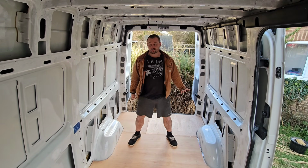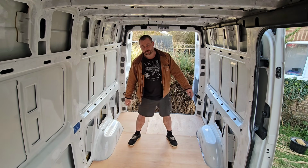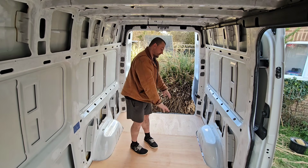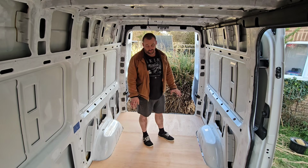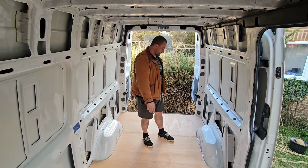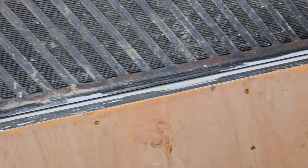First stage of the conversion done, I guess. Well, maybe second stage. I suppose the painting and rust was the first stage. Second stage, the floor, insulated, plywooded, and I made a few mistakes, but for a first attempt, not bad at all. Here, look, I got that pretty bang on. I'm happy with that.